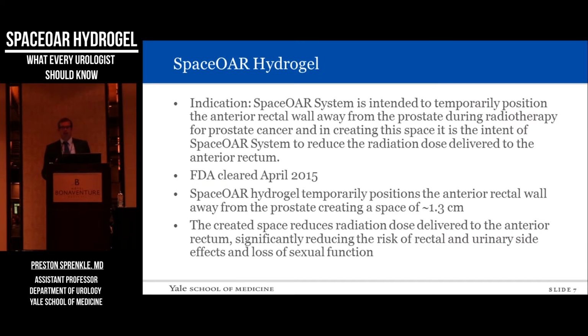So then what is the hydrogel? How do we create this rectal space? It's a system that's intended to temporarily position the anterior rectal wall away from the prostate during radiotherapy. It creates this space with the intent to reduce the radiation dose delivered to the anterior rectum. It did receive FDA clearance in April of 2015 and has been studied in several clinical trials over the previous couple of years. It creates a space of approximately 1 to 1.3 centimeters, and this reduces the radiation dose delivered to the anterior rectum, and hence the resulting rectal and urinary side effects, as well as potentially loss of sexual function.